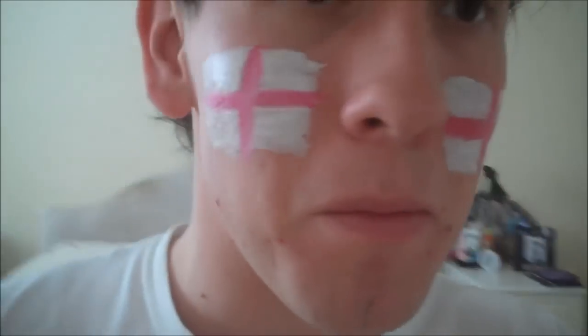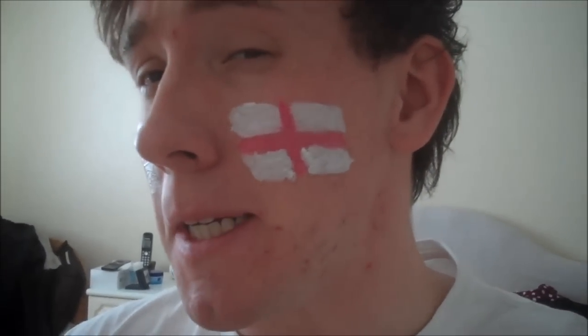I've tried two different techniques for the flags. On this cheek, I started off with a cross, red cross, and then filled in with the white. And on this one, it was a fully white background and red on top. And both of them, I'm not 100% pleased with at the minute. I need to tidy them up. But I'm going to see if I can make the red a bit more prominent and look for something to really bring out the white and make it roaring.